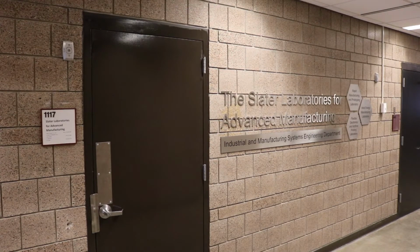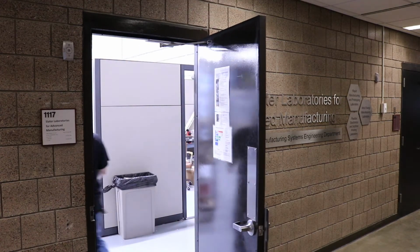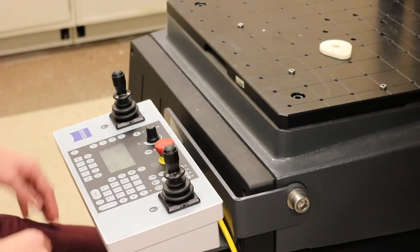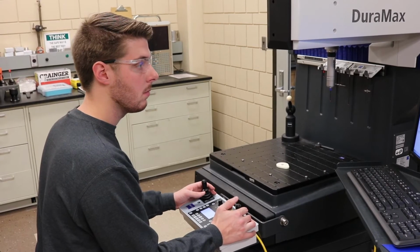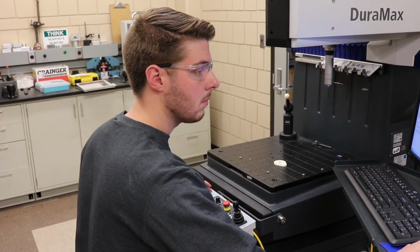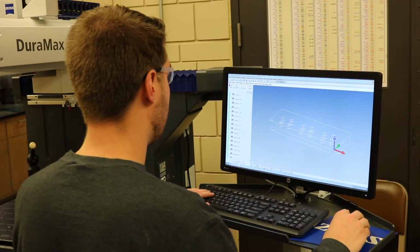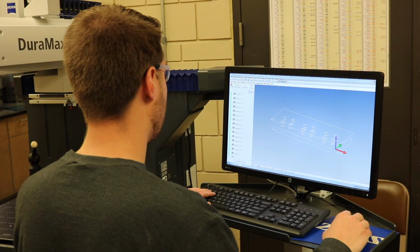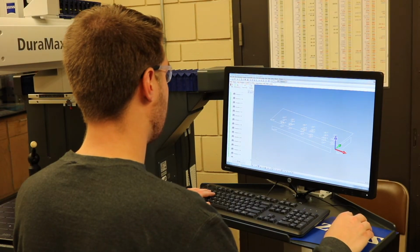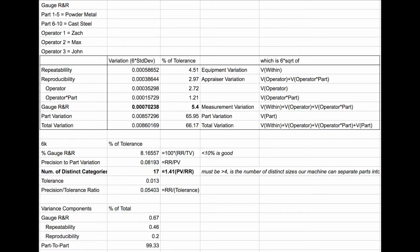In order to understand the current interference fits present between valve guides and bores, all of the bore diameters and all of the valve guide outer diameters were measured using a coordinate measuring machine, or CMM. Two programs were utilized, one to measure the cylinder head bore diameters and another to measure the valve guide outer diameters. A gauge R&R study was completed for the measurements taken on the CMM to verify its precision, and the results of the gauge R&R study can be seen here.